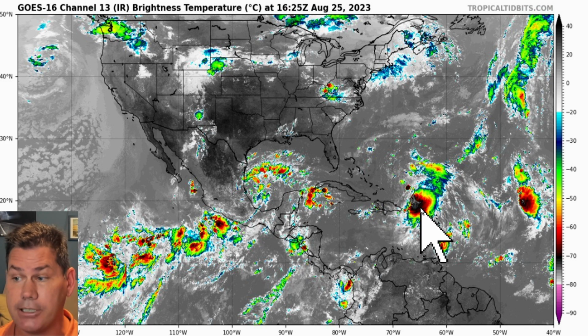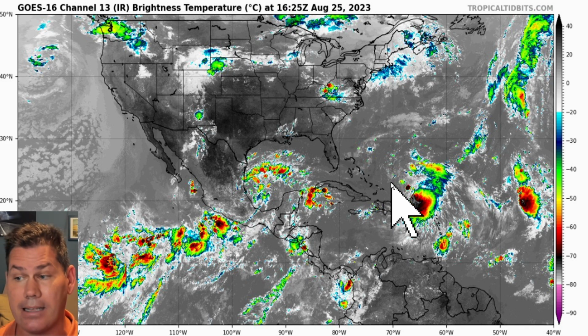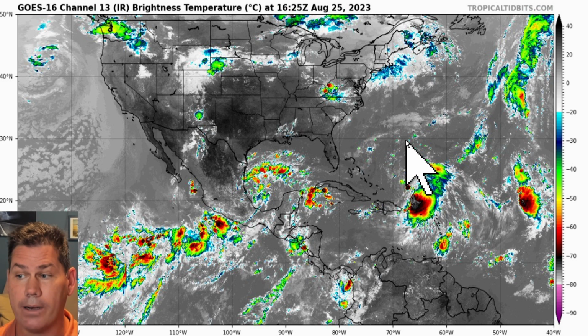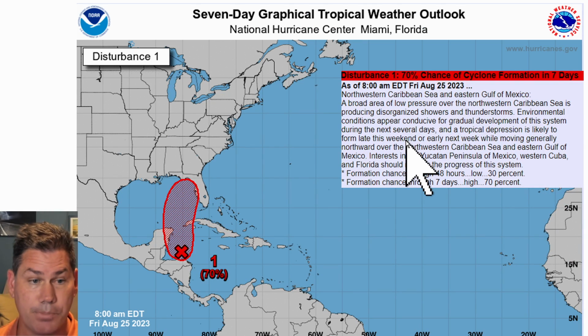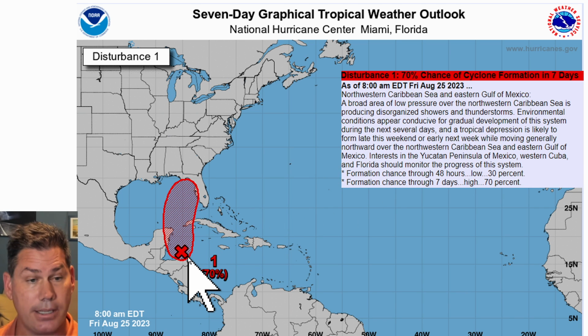So Franklin is actually going to be probably becoming a hurricane, if not possibly a major hurricane, but it's not going to be any impact towards land, as this will be safely keeping out in the open waters. But there is the system that we're most concerned about across into the Caribbean.